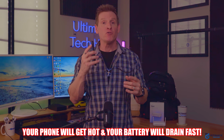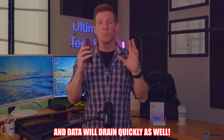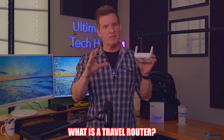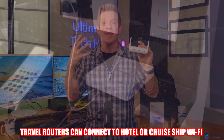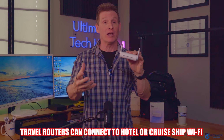But remember, your phone's going to be working overtime, so heat will be an issue, as well as your battery and your precious data plan, unless you have unlimited data, which I don't have. Now the travel router is a bit different. This tiny gadget allows you to connect to existing Wi-Fi or Ethernet and basically upgrades that connection. It can basically boost the signal and make it more secure. Pretty cool. And these devices let you share a single Wi-Fi connection with multiple devices, and that's pretty convenient.